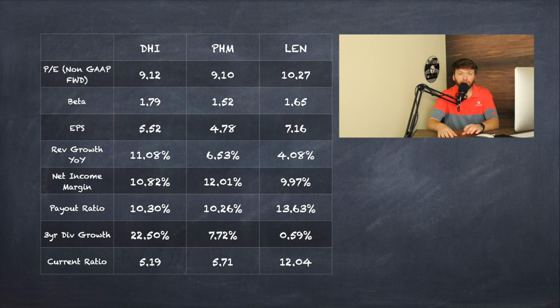With it being 11%, it's substantially higher than its two competitors are doing, which again is something I like seeing, because to me, I view that as a way that they are finding new opportunities in new markets to keep expanding their business and potentially are becoming more cost efficient when it comes to building these homes.